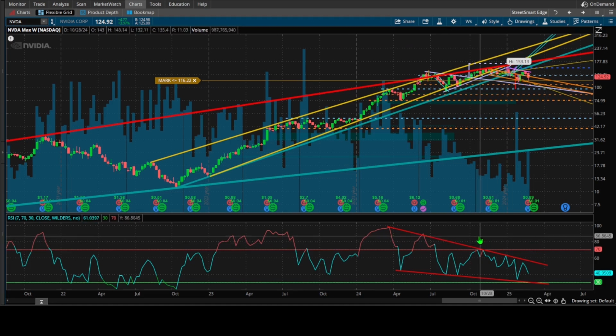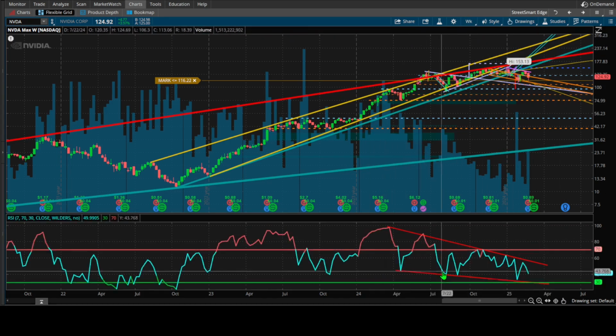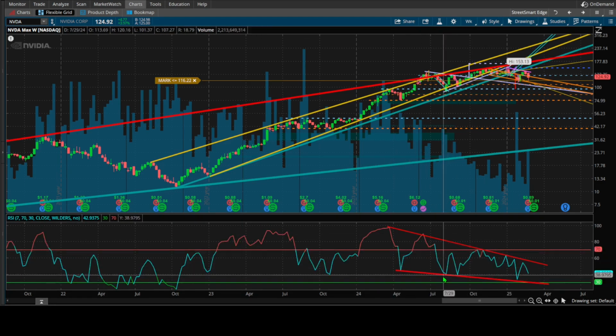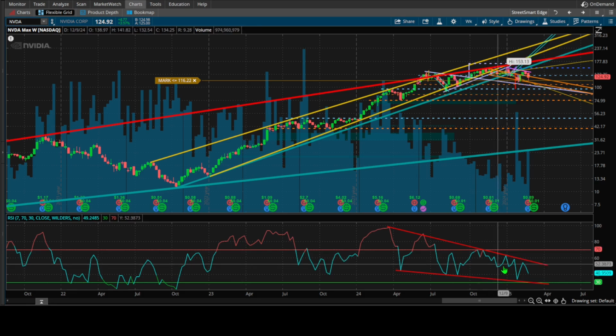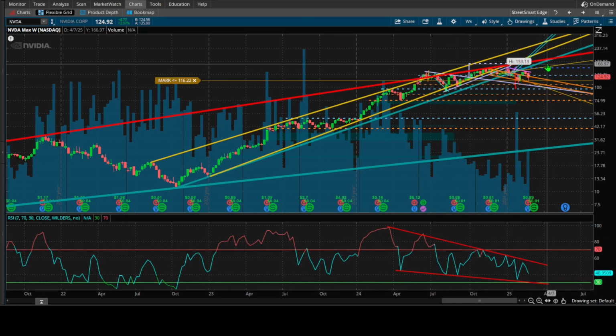And I have pointed this out before on the weekly time frame on the RSI. We have what looks like a bullish falling wedge pattern here on the RSI, indicating that strength could break out. And although I'm probably more bearish than I should be, this is indicating that NVIDIA could actually break out aggressively to the upside if support can hold.